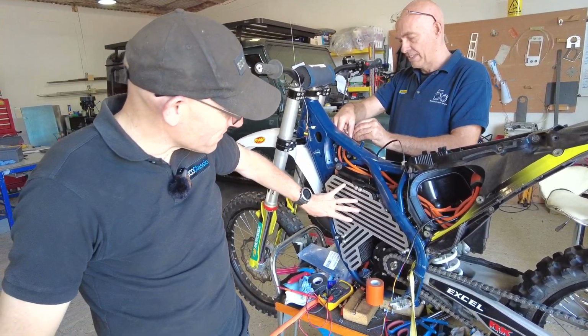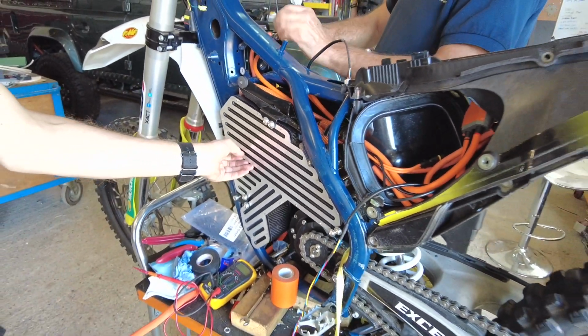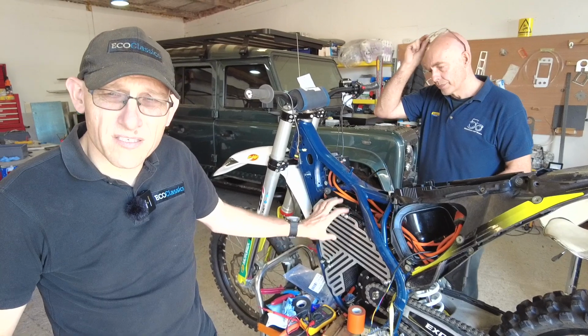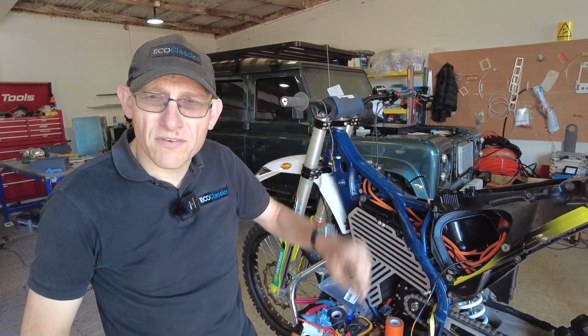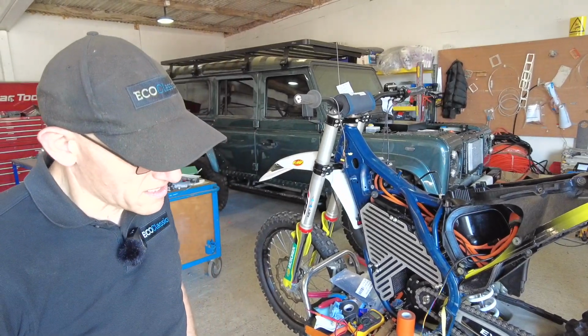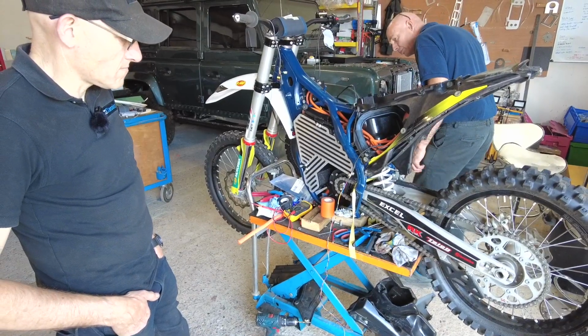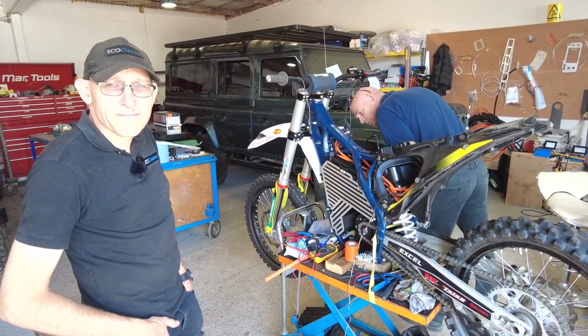This is where the clever stuff is, really. So this is 21700 cells inside there, with a built-in BMS that Bluetooths across to the controller. And what sort of voltage is it running? So this runs at 120 volts. And what sort of battery size is it in kilowatt hours? A 4 kilowatt hour pack.